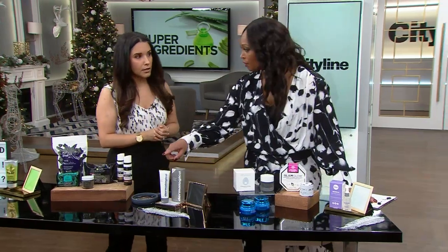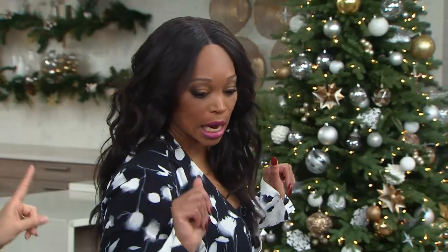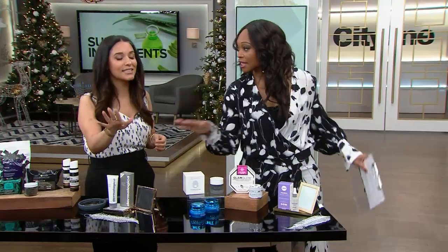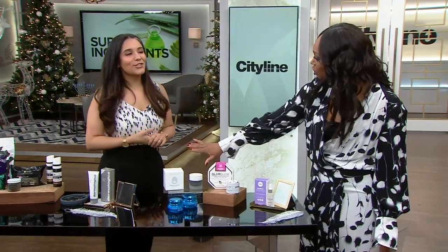So sulfur is a little farty? Does it smell a little farty? No, it smells super nice. Okay, I have no problem with that if it's helping me stay young. I will put the farts on my face, no big deal. No, this one doesn't smell, it smells lovely. Not at all. We're good. Just checking.